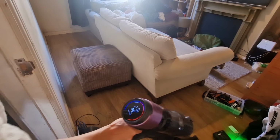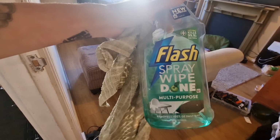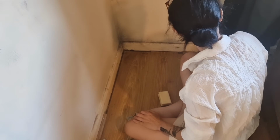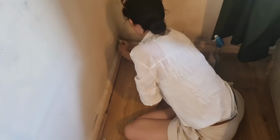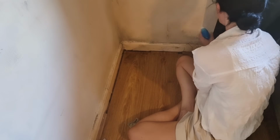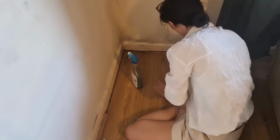But getting the old Hoover out to clean up so I'm not stepping on things to irritate my feet. And I've gone in with a sponge, some Flash, and we're going to clean up the skirting boards. I'm not too stressed about the skirting boards because obviously I've got to clean them, but I'm not too stressed if paint gets on them. I'm going to try my best with these amazing paintbrushes, which I will link down below. But I want to paint the skirting boards as well, so I'm going to go for a fresh white. But I'm going to do the skirting boards after I've done all the walls in the room.